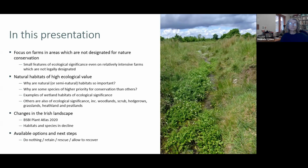Just to explain the particular points that I want to make, I'm using wetlands as an example. I don't want to give the impression that wetlands are far more important than other habitat types, because of course, if there are small areas of woodland on a farm, or scrub or hedgerows, grasslands, heathland, and so on, all of these things are very important. I'm just using wetlands as an example for today's talk, and it is an area that I've studied probably more than anything else, so I hope I can use it to illustrate the points that I want to make.